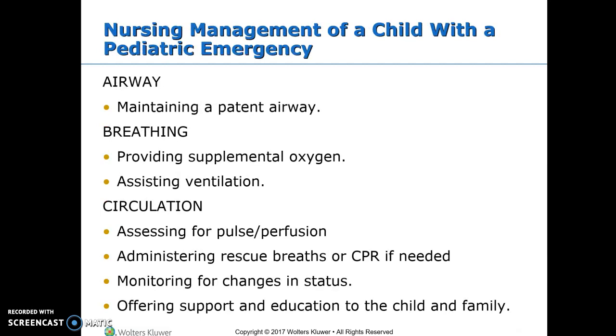So, nursing management of a child in a pediatric emergency. We're going to do the ABCs. And I know in CPR with adults, they're starting to say CAB to start chest compressions early, but kids are almost always respiratory arrest first. So we still stick with that ABC. So maintain a patent airway. Give them some breaths, provide oxygen, and then assist in ventilating, give them breaths, and then we're going to assess for circulation.